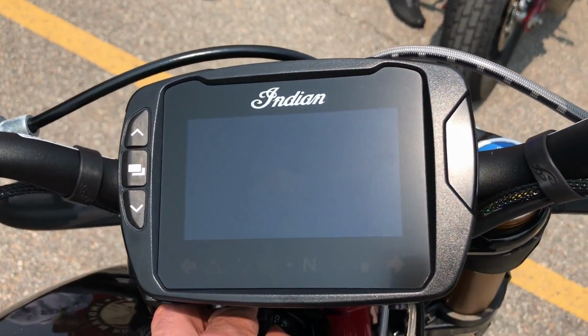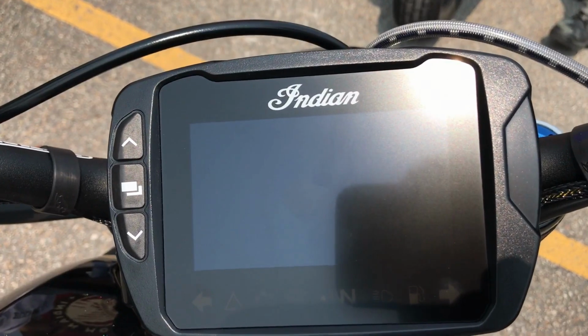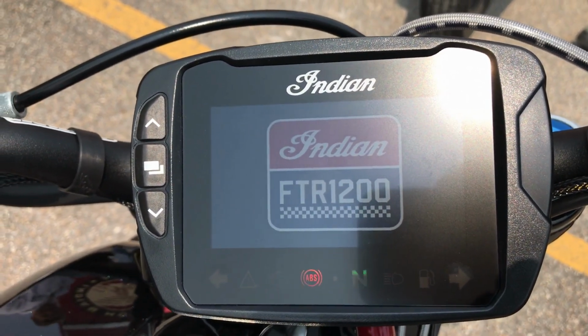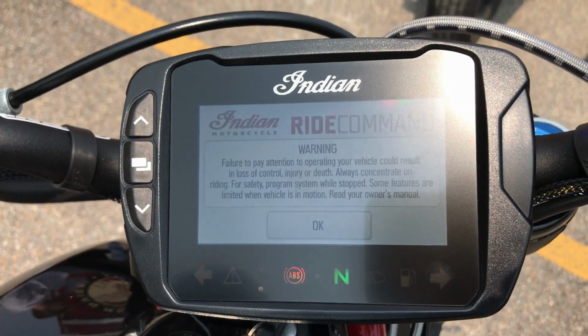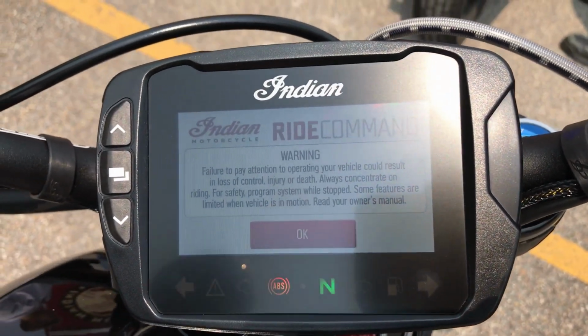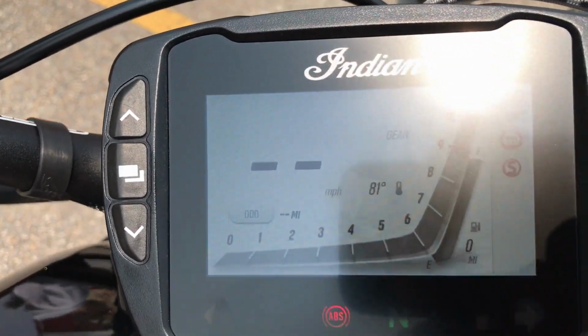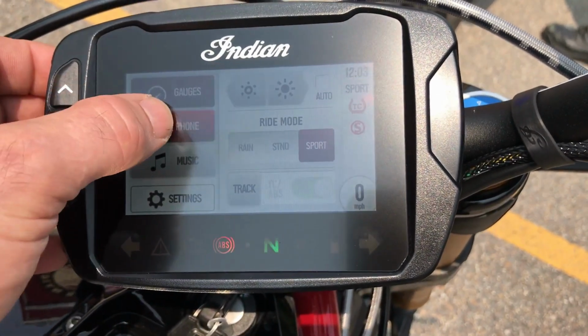This also has this really nice 4.3-inch touchscreen display. There's a wealth of information on here, from different rider modes to the tachometer, speedometer, Bluetooth. You can hook speakers up to it. So it's really nice, and you can control the functions on it in 3 ways, with the buttons here to the left, with the touchscreen, or the handlebar mounted switch on the right hand side.